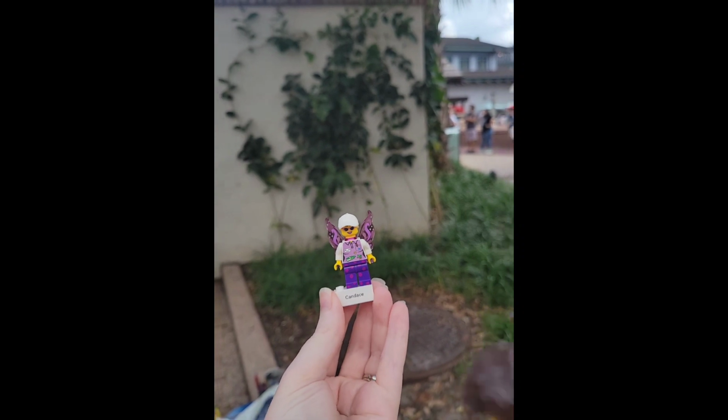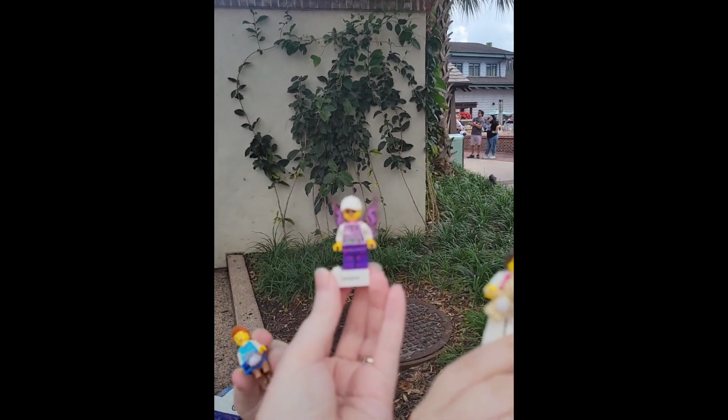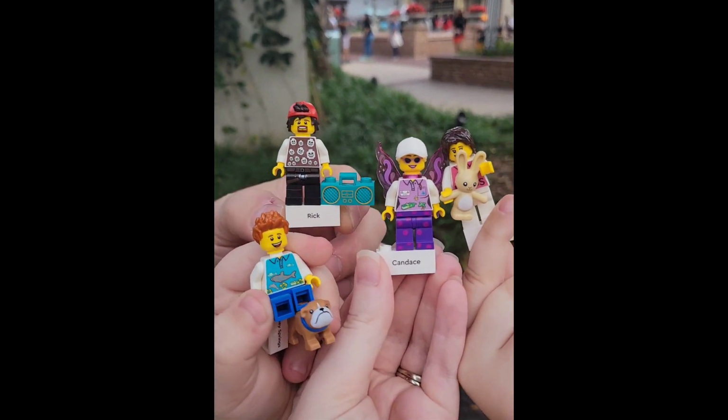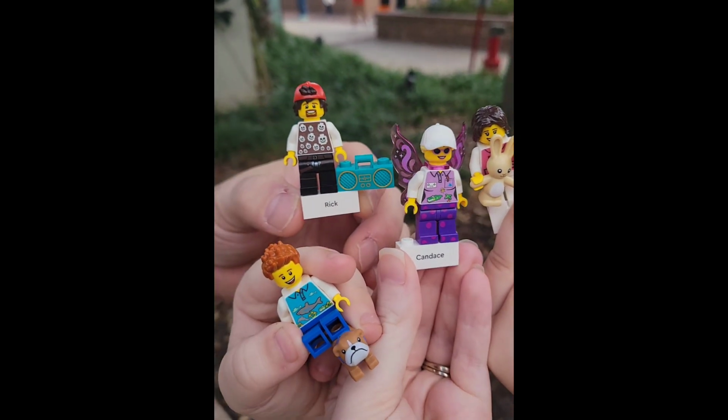For 12 bucks each, I definitely think it's worth it. It's a fun experience and something very unique that only you can create. And if they add any more customization, I would do it all over again.